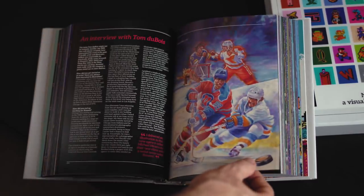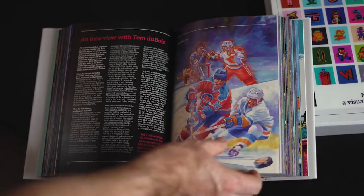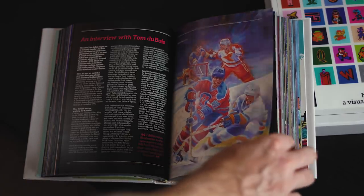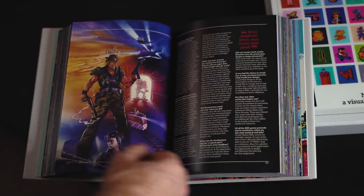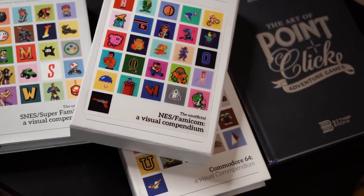Some of the concept art that they have in promotional art that I've never seen before as well is pretty cool. So that's the NES book, and I like it. So you kind of get the idea of what these books are. They are obviously more visual.